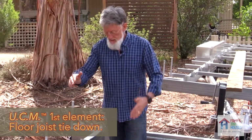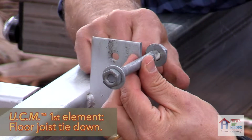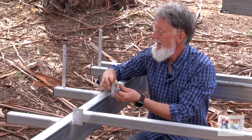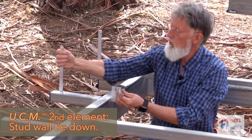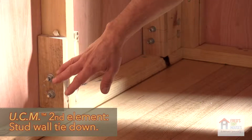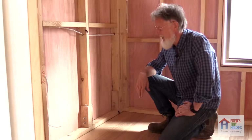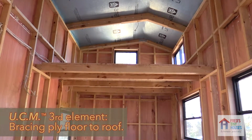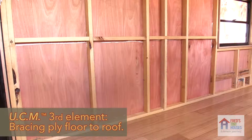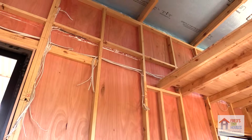The first one is these floor joist tie downs. We have a horizontal bolting system that holds that floor joist down, the strongest way to attach a tiny house to a trailer. The second element is the stud wall tie downs. Similar idea, horizontal bolting system. Here is those horizontal bolting points, here and here, 8 all up for the tiny house. The third element has to do with the bracing ply. This piece of plywood, bracing ply, travels below the floor all the way up to the roof structure.